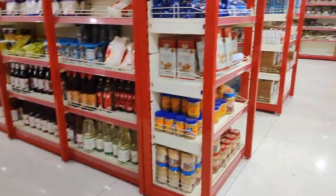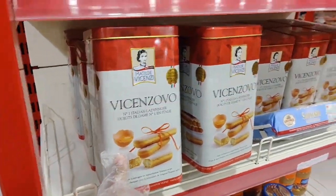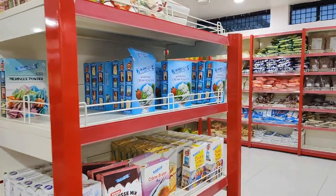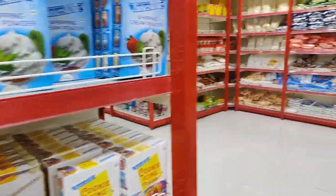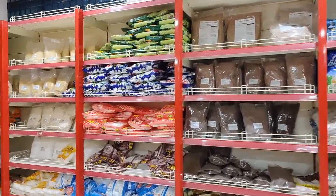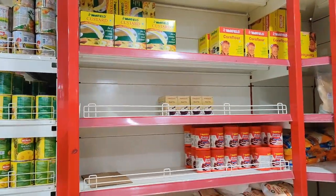They have gelatin, and if you want to do tiramisu, you can use these ladyfingers. I love ladyfingers. Hey, we have this whipping cream powder. But I think we'll buy the whipped cream directly. In this section, I think they have cocoa powder, custard powder, and corn flour.